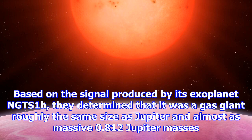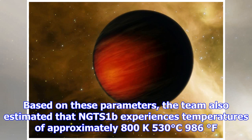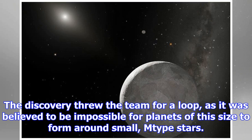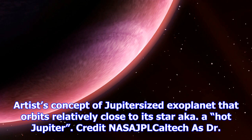When examining data obtained from NGTS-1, the first star to be found by the survey, they made a surprising discovery. Based on the signal produced by its exoplanet, NGTS-1b, they determined that it was a gas giant, roughly the same size as Jupiter and almost as massive, 0.812 Jupiter masses. Its orbital period of 2.6 days also indicated that it orbits very close to its star, about 0.0326 astronomical units, which makes it a hot Jupiter. Based on these parameters, the team also estimated that NGTS-1b experiences temperatures of approximately 800 K (530 degrees Celsius, 986 degrees Fahrenheit). The discovery threw the team for a loop, as it was believed to be impossible for planets of this size to form around small, M-type stars.